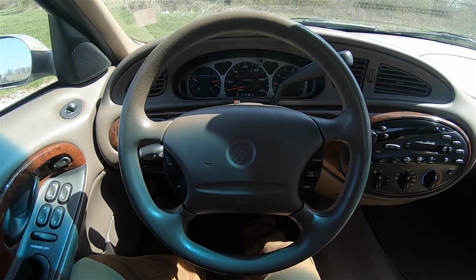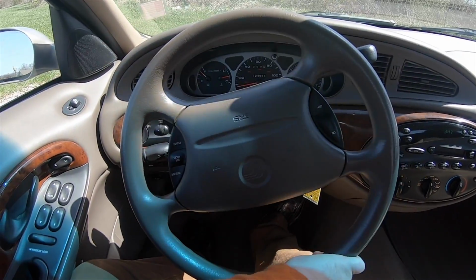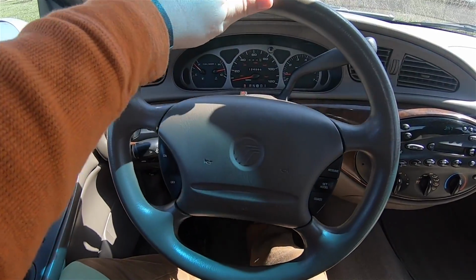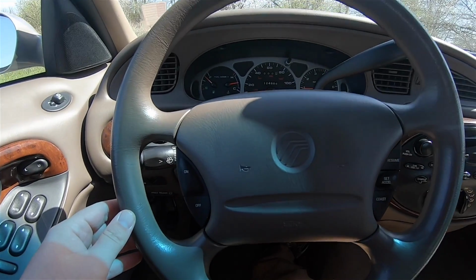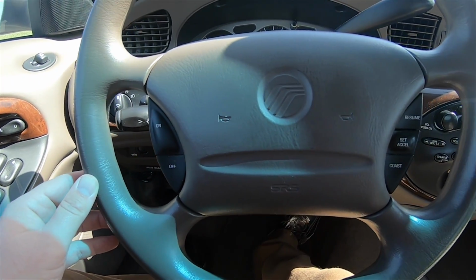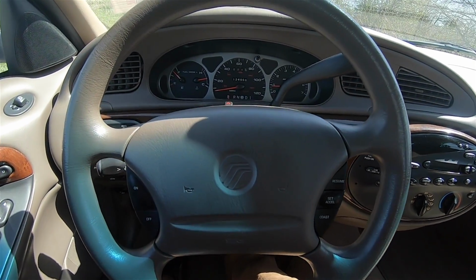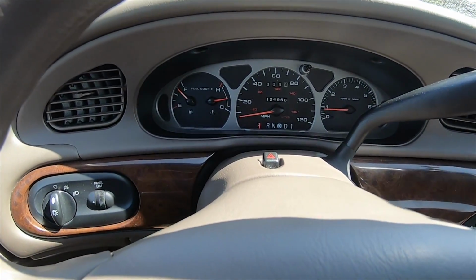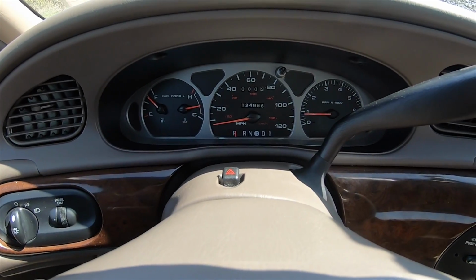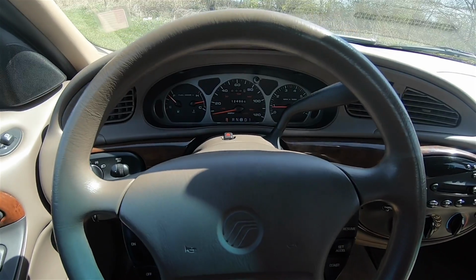Alright, let's pan through the interior and show a little more detail. As you can see, nice fluid assisted power steering. No noise from the power steering pump. Steering wheel controls are very minimal, it's just cruise controls. On and off on the left and the rest of the controls on the right. Satin silver bezels around the gauges differentiated the Sable from the Taurus, but the gauges were all the same.